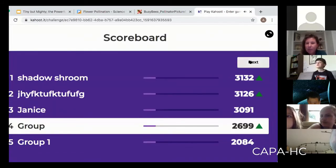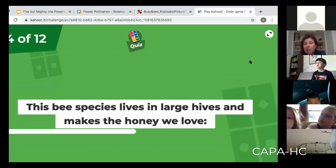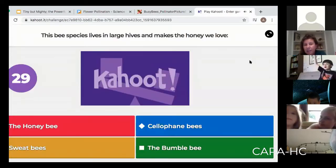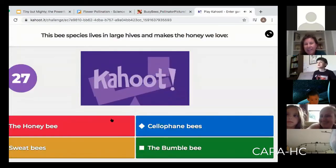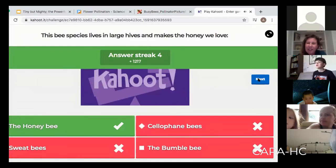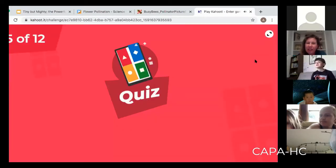Shadow Shroom is doing very well, and I can't read that, but way to go, you guys. This bee species lives in large hives and makes the honey we love. The honeybee? Honeybees. The honeybee. You're right. You guys are too good. Way to go. Okay, next one. All right.